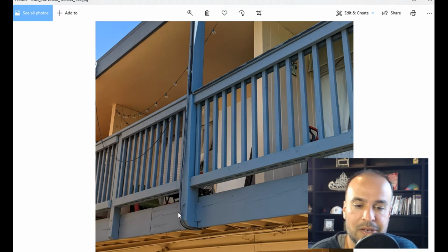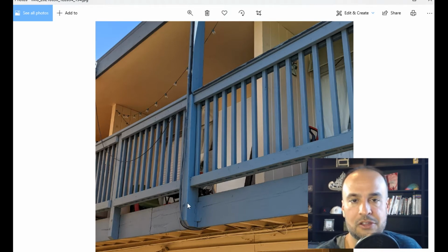Now again, the lag screw connection is very standard, very popular, but it's not a desirable connection because ideally, longer term, you will have that loosening effect. And so anchoring this with these proper hold downs that you can find at your local hardware store will definitely prevent this guardrail from loosening up, obviously maintaining the right height.